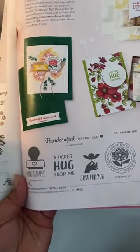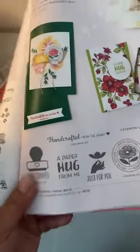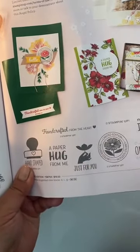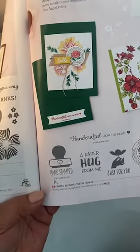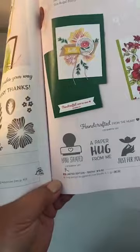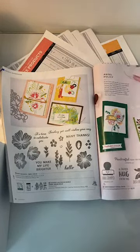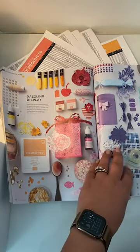Okay, limited edition. This stamp set is going to retire. I'm always telling everybody to get this stamp set because when you make a handmade card, you have to stamp these things on the back of your card to make sure the receiver knows you made these cards. So this is going to retire. I'm sure Stampin' Up will bring back some of those copyright stamp sets. I have to look in the new catalog. I haven't looked in the new catalog yet.